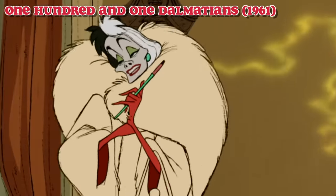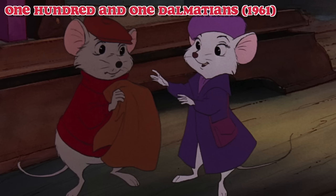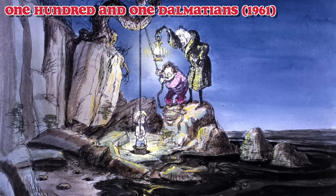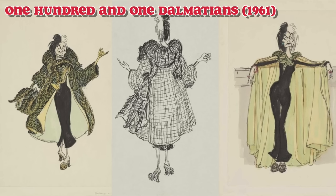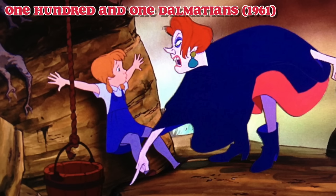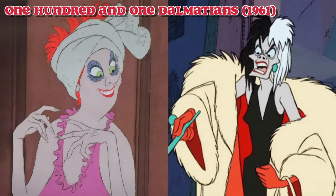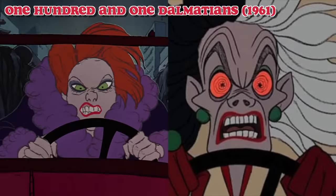A fun fact about the character is that she was almost put into another Disney film. During early production of the 1970 film The Rescuers, Cruella de Vil was originally intended to be the villain. Concept art showed the character with a brand new 70s-inspired wardrobe, now featuring scaly motifs to fit her swampy new surroundings. Unfortunately, the idea was abandoned as the studio wasn't interested in making sequels at the time, and Cruella was replaced with Madame Medusa. However, you can still see Cruella's influence on the character as both have similar outfits, demeanors, and even driving habits.